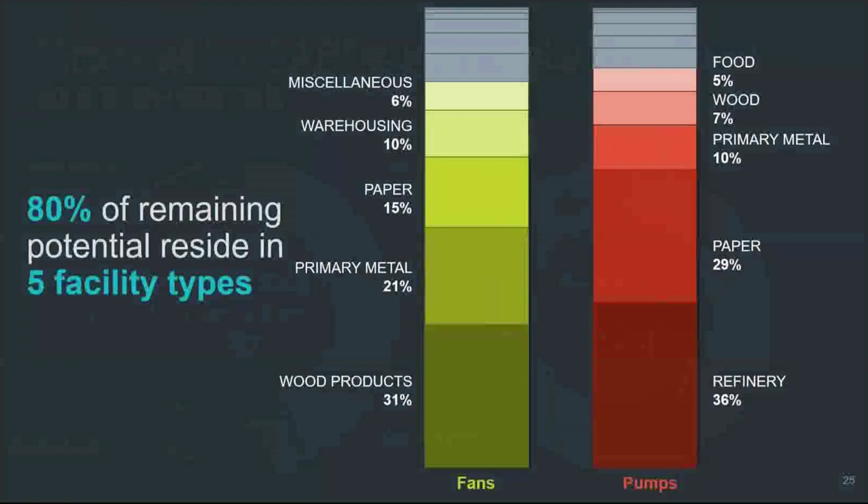The last piece of data I will leave you with is which facility types have the most remaining potential for ASDs. The majority of the Northwest industrial pump and fan motor stock without ASDs falls into 5 facility types, and they're listed here. For fans and pumps, across the board, it's wood, primary metal, paper, warehousing, and refinery. And there are a couple of other smaller ones as well.